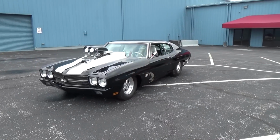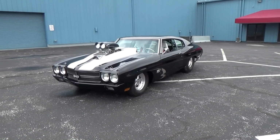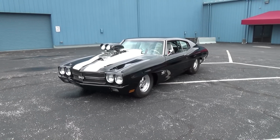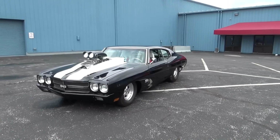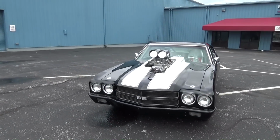Well, I brought you a 1970 Chevelle SS 454. So it was an original SS 454 car. Yes, it was. It was originally green with white stripes, and it was the SS 454 with a Turbo 400 in it. So you took the 50 and added a 60 to it. Yes. You took the 5s off and added a 60.